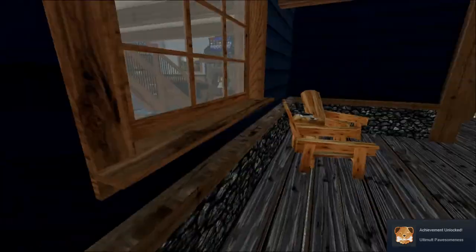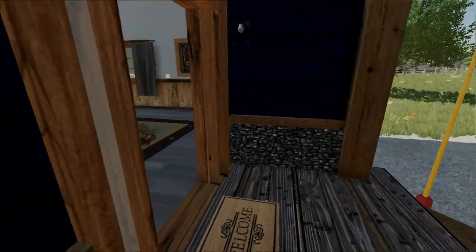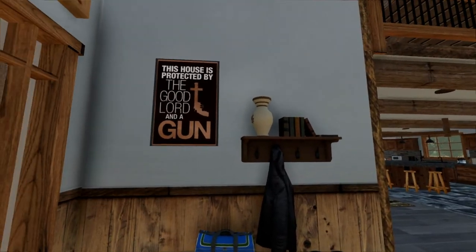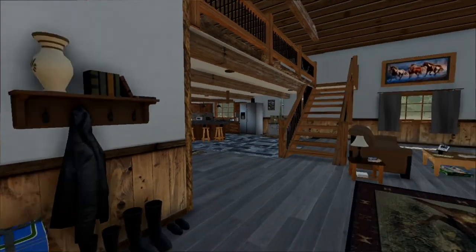Alright, we got a grill back there too. Now, I'm gonna go ahead and open up. Yeah. This house is protected by the good Lord and gun.